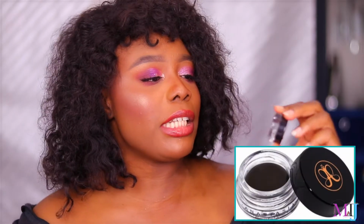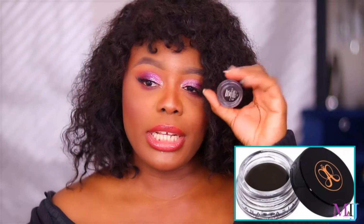So I've got brow products right here. We have the Anastasia Beverly Hills Dipbrow Pomade in the shade Ebony. I finished this one earlier, I think a few months back. As you can see, I've cleaned it so that I can take it with me anytime I go into Sephora and want to try foundation. I can tell them to give me a sample of it, you know what I mean?